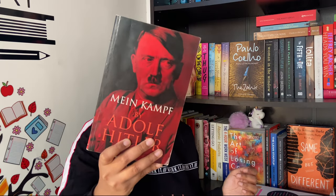Then we have Mein Kampf by Adolf Hitler. I got this book. This is, I think, the first book I ever bought in my life. I got this book in 9th standard. I still haven't read it. I have started to read it at least like 20 times, but I never go beyond 56 pages. There's like this jinx to this book, but I hope to finish it someday.